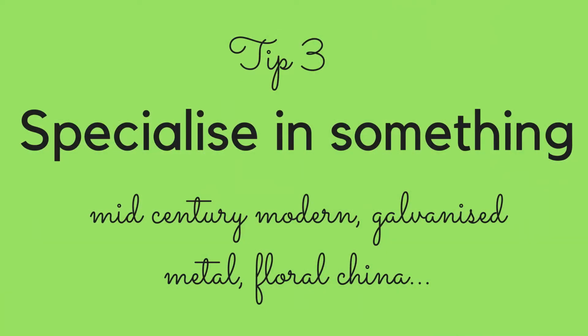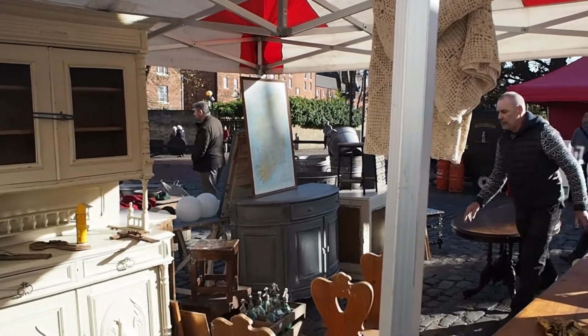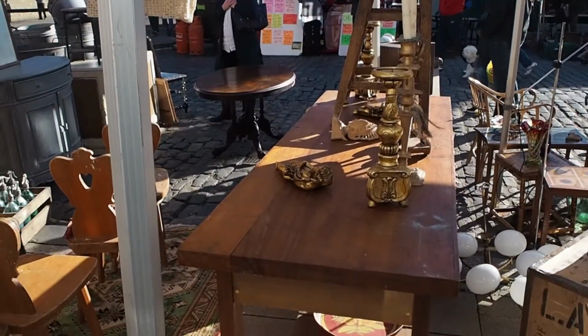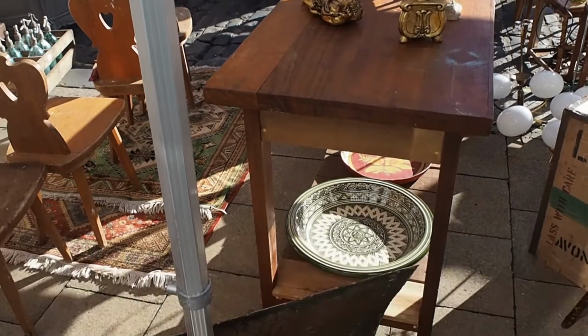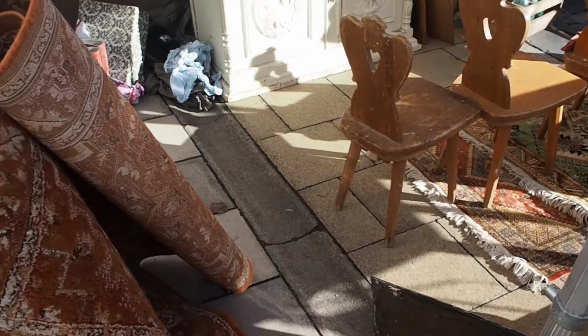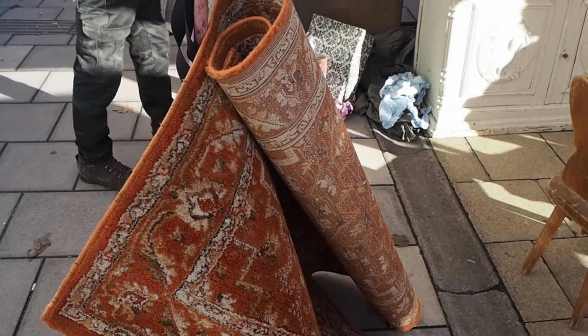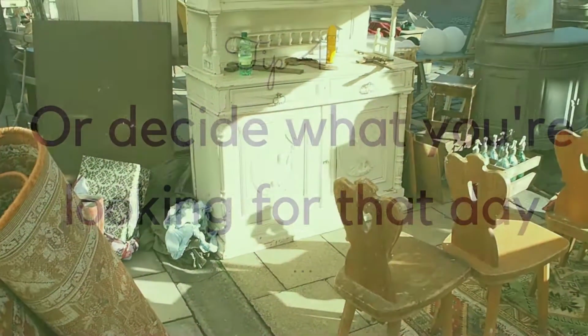Tip 3. Have a speciality. Galvanised tin, old garden tools, vintage jugs. If you know what you're looking for, it's much easier to see good finds in what otherwise looks like a pile of junk. You'll also learn quite a lot about what to look for, and you'll soon understand what things are worth and how much you should pay.